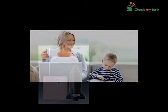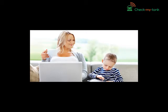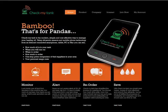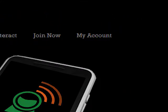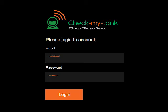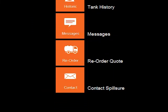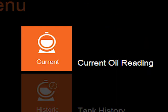Check My Tank is available via any internet-enabled device, giving you the freedom to monitor your oil on the move, by smartphone or tablet, or from the computer at home or at work. Access to your account information is by secure logon procedure. And once logged in, from the main menu you have access to a number of functions. First, let's look at what's in your tank.